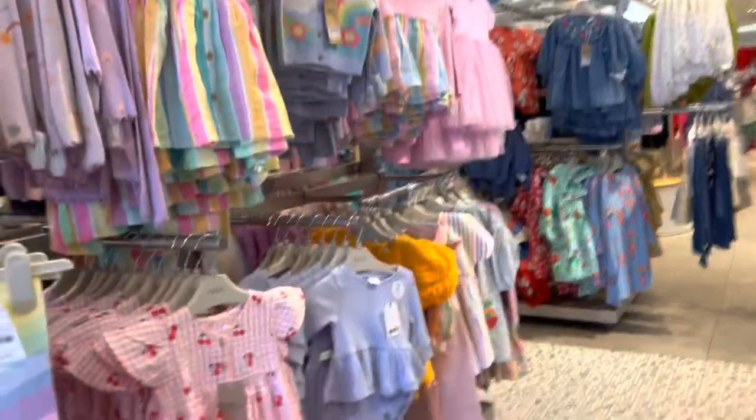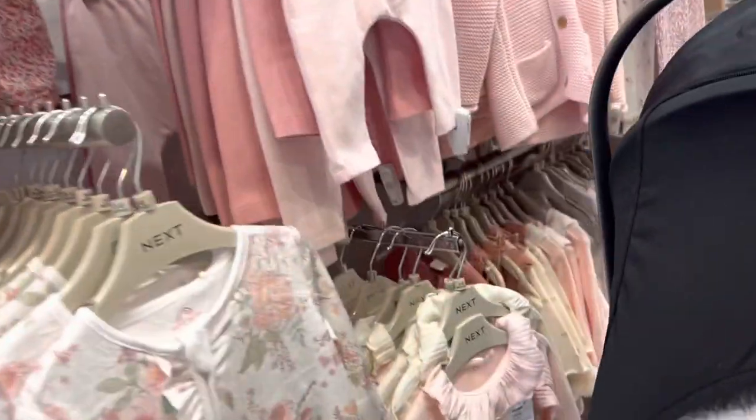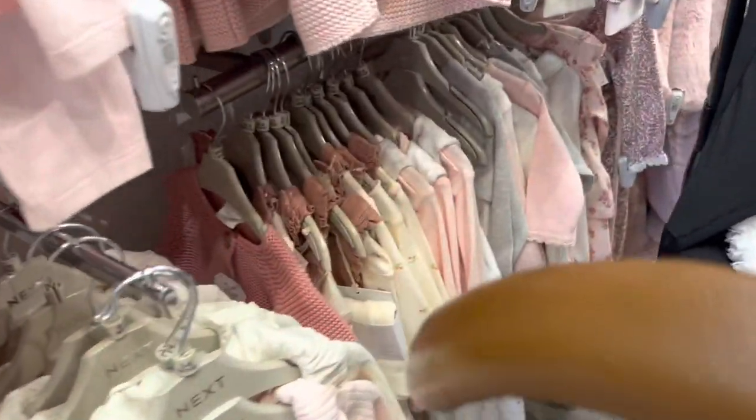I didn't want to film anybody. Like, the cleaners were around, there was a lady with her kids, so I didn't want to film that. But they had such a beautiful selection of clothes. The only thing that disappointed me was the girls' clothes are really much the same in Next. I feel like I've been waiting forever for something new in the baby section. But they did have some really lovely sleepers.